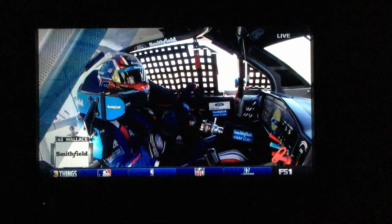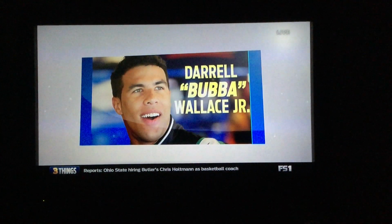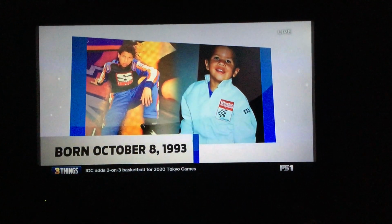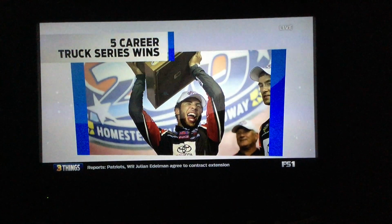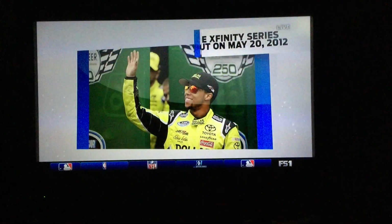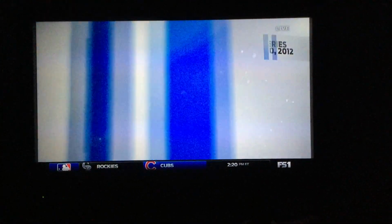Mike? Thanks, Jamie. Darrell Wallace at work there. Darrell Wallace Jr. out of Mobile, Alabama, and a graduate of NASCAR's Drive for Diversity program. You can see from a young age, he had a steering wheel in his hand, came to the K&N East Series, Rookie of the Year, had 5 wins in the Truck Series, moved up to Xfinity in 2012.